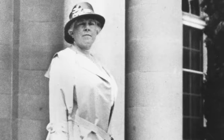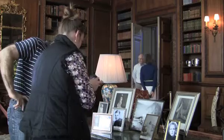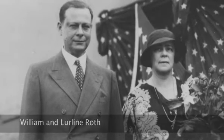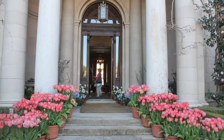The Bourns built it from 1915 to 1917, and they stayed until 1936 when they both passed away. Very wealthy, they got the majority of their money from the Empire Mine. The Roths bought it in 1937, and they were equally wealthy, but they owned the Matson Navigation Line, and they stayed till 1975, at which time Mrs. Roth gave it to the National Trust for Historic Preservation.